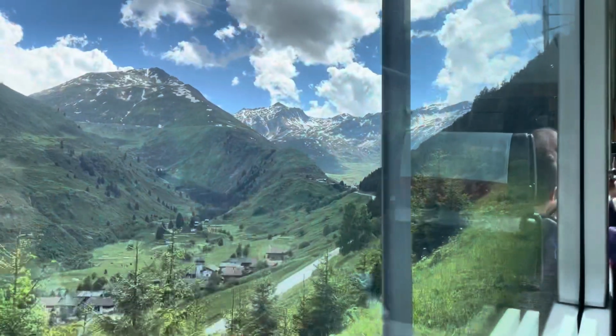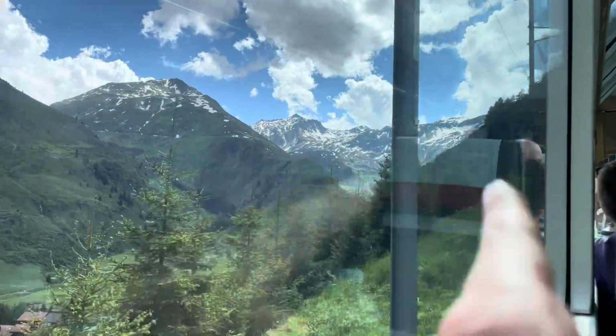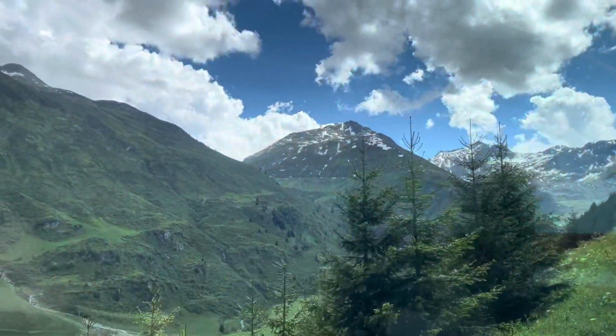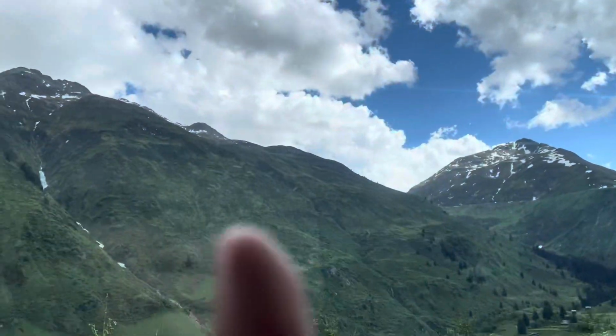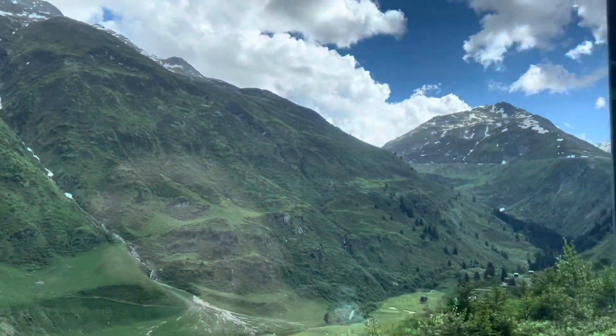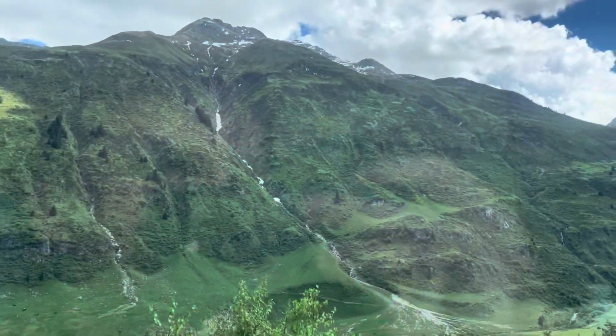So we just pulled into the station, and they're changing the drive to a cog car so we can go up really steep. We're gonna pass over these mountains and maybe go through them. But this is where the Rhine starts. The Rhine River gets fed by all these little things coming down. I don't know what they're called.